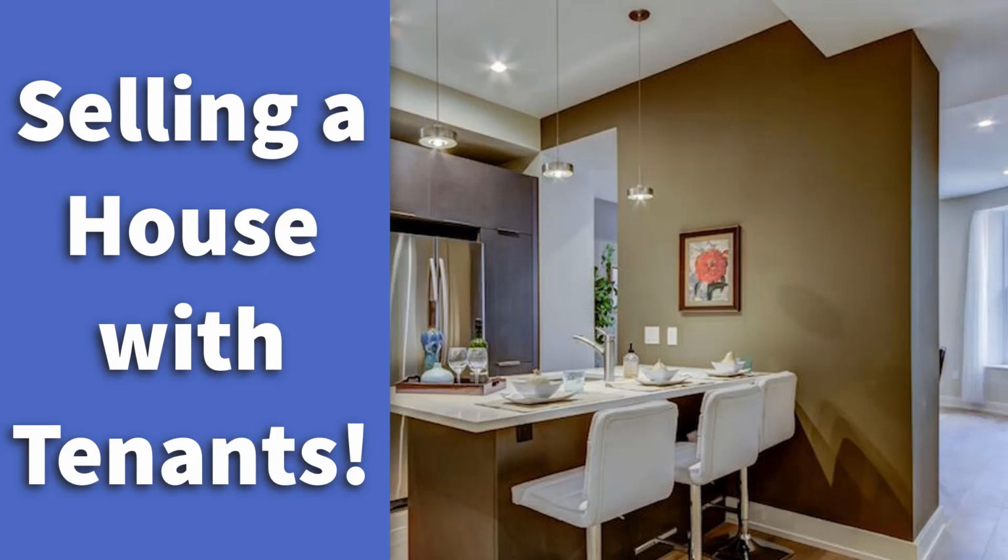Have you ever wondered what it would be like to sell a home with tenants? If you have tenants in your home, then you're in the right place today. You'll know two options to be able to sell your home even if it's tenant occupied.